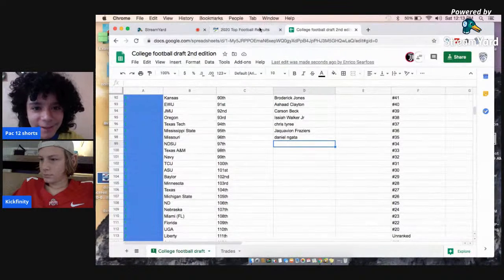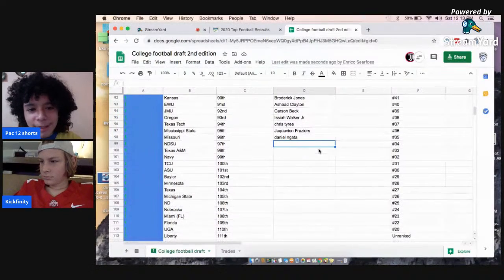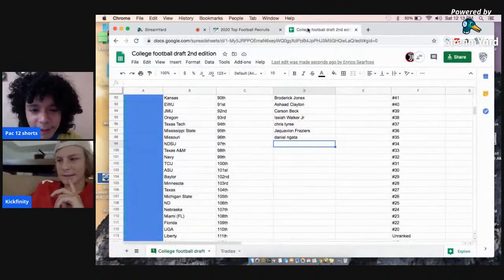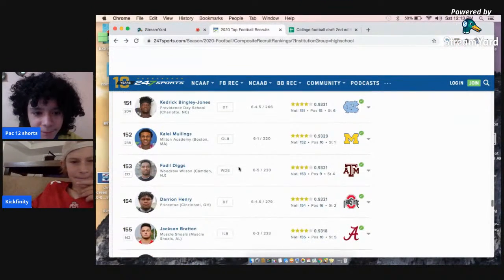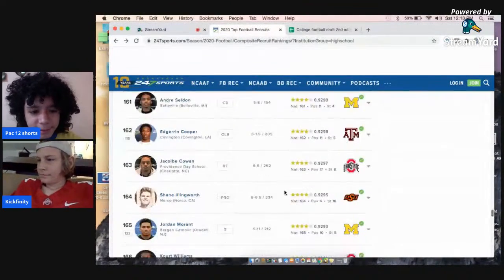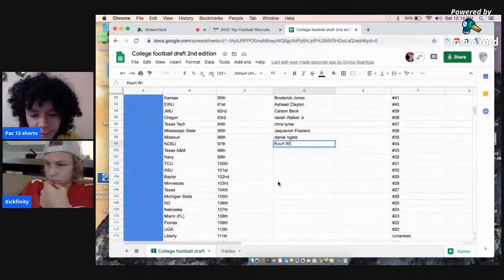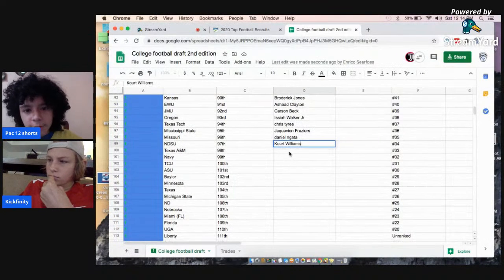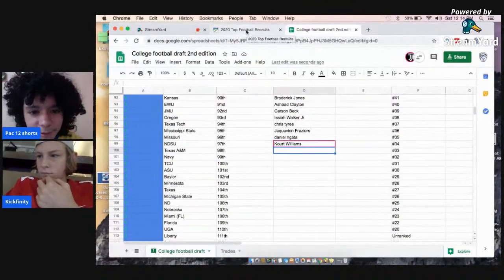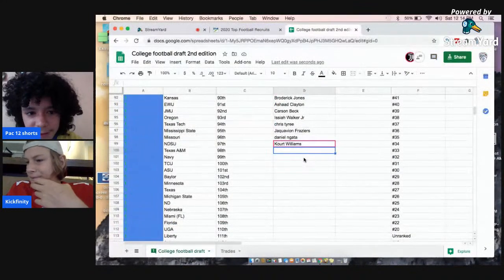So okay, so we've got North Dakota State, the best team in the FCS, should be FBS team. So for North Dakota State, they have a good team, they've been constantly winning FCS championships. I think we're gonna give them a defense player to stand out that already amazing defense. So I'm gonna give them Court Williams. For North State. So you're picking for Texas A&M.